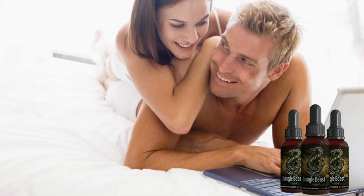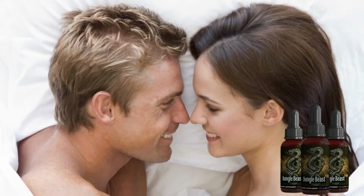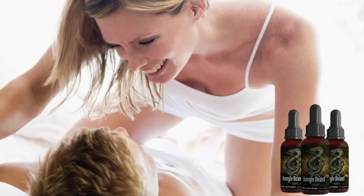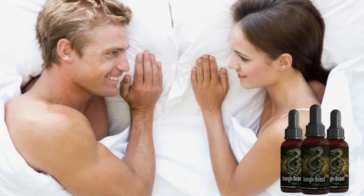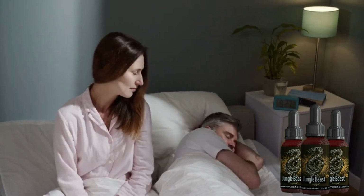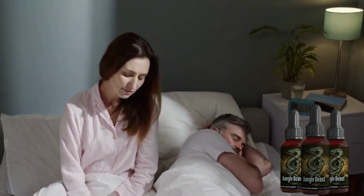Powerhouse ingredients like beetroot amp up liver and kidney health. L-citrulline D-L-malate helps detox. D-aspartic acid boosts the hormone release. Panax ginseng backs cell health. And Epimedium sagittatum ramps up testosterone levels while fixing any wear and tear.